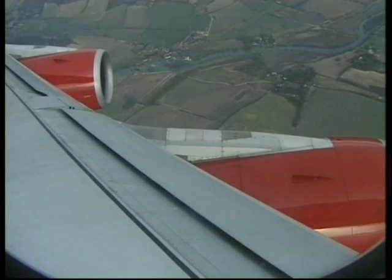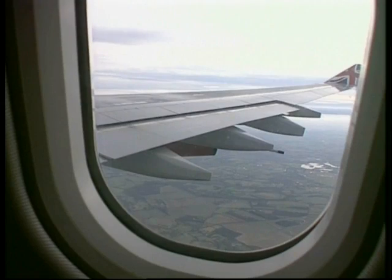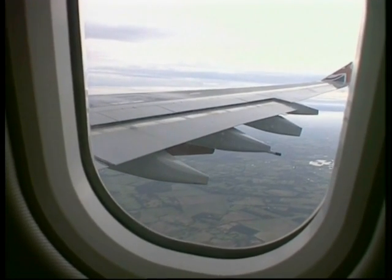As with takeoff, we require the use of slats and flaps as our speed reduces. There's more than one setting of flap, so as we approach final landing speed, the flaps will deploy more and more.